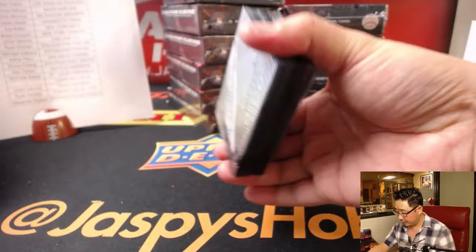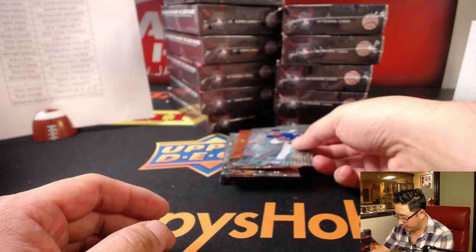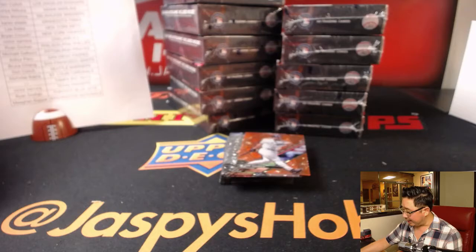All right. Start off with Henry Owens. So all of these will ship. And I haven't seen a pattern guide yet, so be sure to consult a pattern guide carefully whenever it comes out. I think either Beckett will have it or Cardboard Connection or something like that. And then you'll be able to see what the short printed ones are.